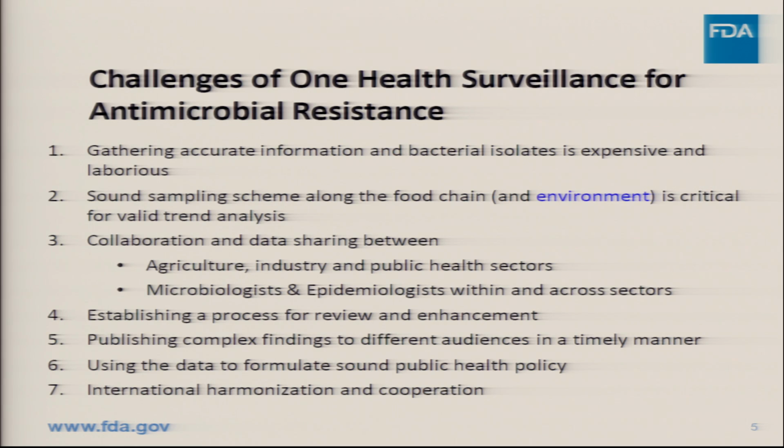Doing this type of work is expensive and laborious, and it does take commitment from the government and public health sectors to pursue this and to sustain this type of surveillance over time. A sound sampling scheme along the food chain and now also the environment is critical for valid analysis of the data and changes you might observe. Collaboration and data sharing between, and this is the One Health collaborative part, the agricultural sector, industry, public health sectors, and different subject matter experts within and across sectors. That's more difficult than it may sound, and I know in some countries that's probably been the major impediment to successful One Health type surveillance, is difficulties in overcoming the different silos in which government agencies may find themselves sometimes.